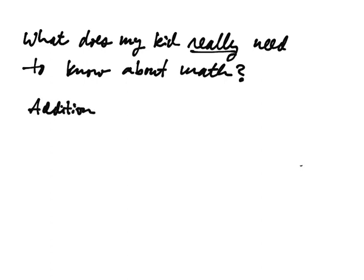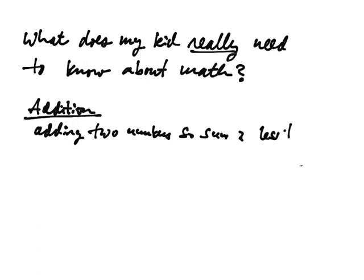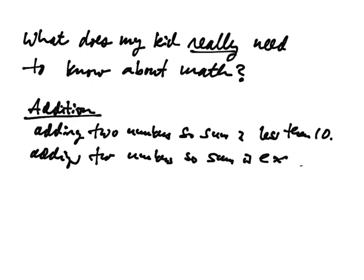Addition is a very important thing, and it starts with counting, but then it builds up to addition, and being able to add numbers that together add up to less than 10 would be sort of the first skill that I think is important for kids who are in, let's say, first grade. So adding two numbers so the sum is less than 10. And also adding two numbers so the sum is exactly 10. These are two different skills.